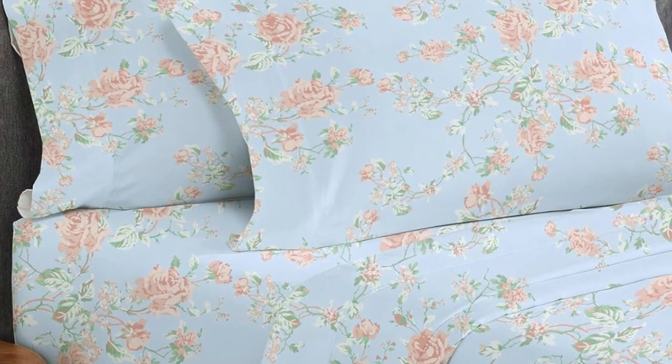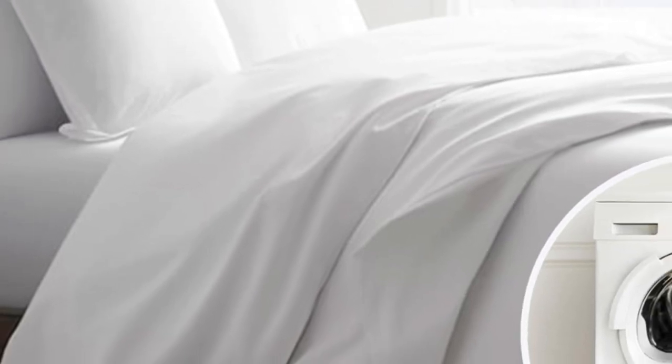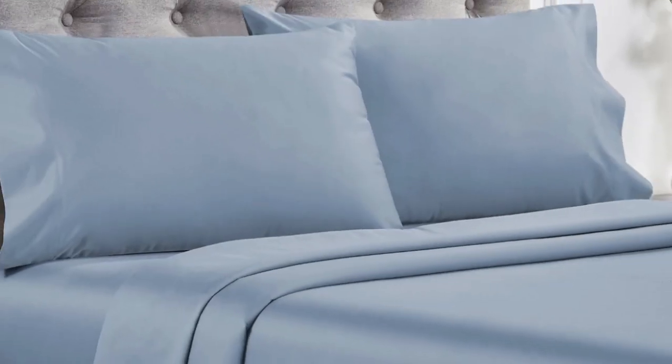Made from long staple cotton, they are soft without being overly silky or satiny and drape well without any static or stiffness. They're available in a variety of sizes, colors, and patterns, so you can buy several sets to outfit every room in your home.